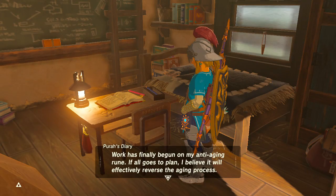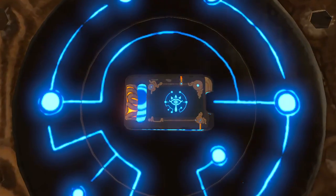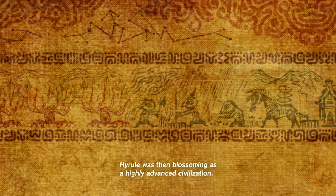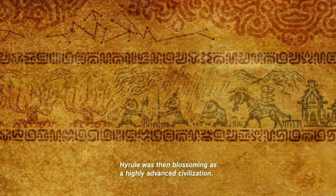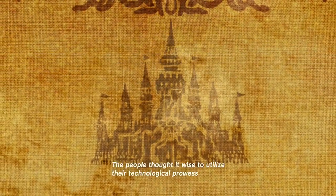You've probably noticed something from these entries. While there are a number of runes that already exist, it is actually possible to create your own given you have the right resources and technology. And even though the Sheikah Slate had been hidden away 10,000 years ago, it was already possible to create new runes based on research of the ancient civilization.